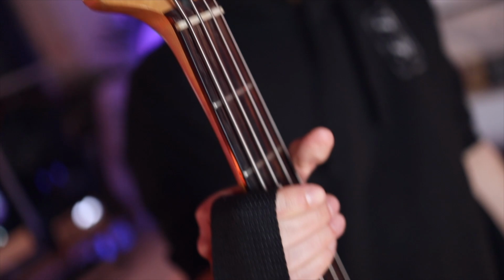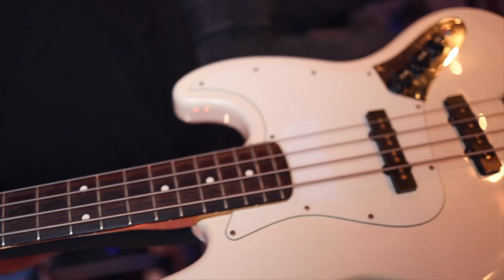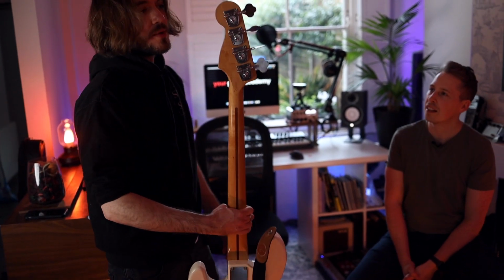It's a '95 Mexican bass. It's a jazz bass. It just does the job. It's all I need. I'm not a bass player, so it's just for fun mainly, and when I'm composing, just to give an idea of the sort of bass line I want. So you would record it as part of getting something down on the computer. Definitely. That's really nice.